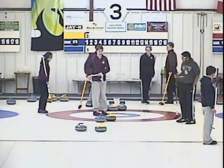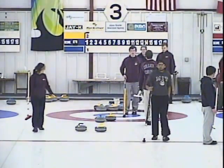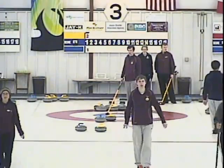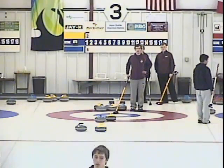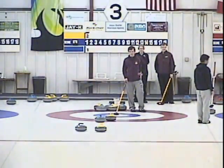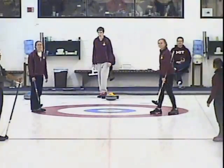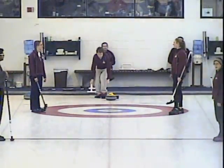Now, if Colgate can repeat that first freeze attempt, they'll be lying 1 in the back of the house, and they'll be able to force MIT to draw for their 1. Throw that exact same shot that they just threw. They're thinking of leaving this above tee line, but to be honest, I think locking it on the back pretty much assures that the no deuce can be scored.